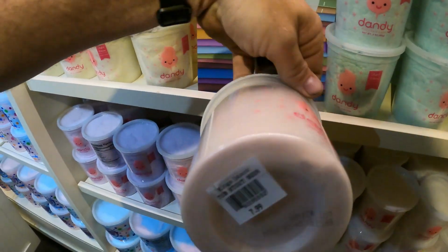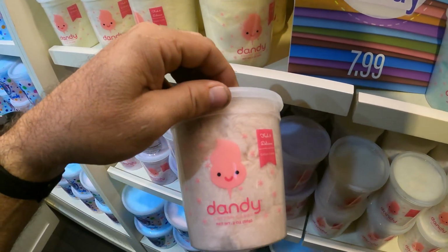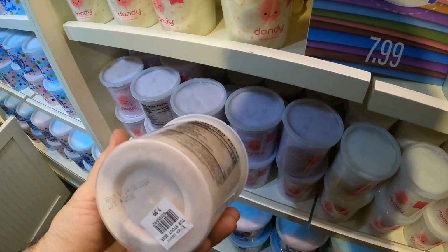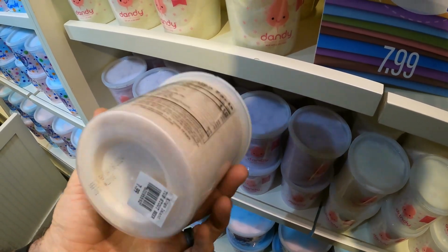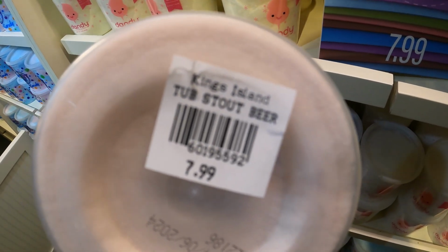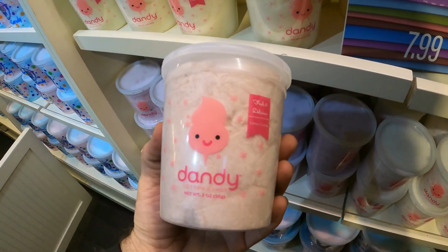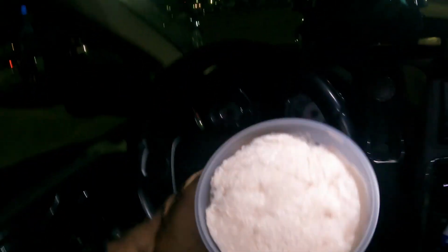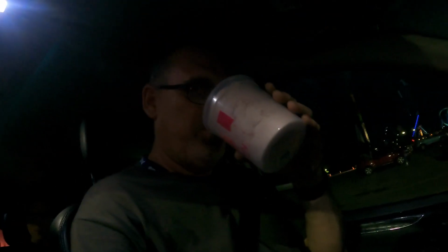Yes, that's right, folks. We're gonna get this. I'm gonna try it, and I'll let you know how it is. Interesting. I've never heard of beer cotton candy before. Awesome. So let's go give this a try. All right, I'm about to try this beer flavored cotton candy, and it smells like beer. Let's give it a try here.